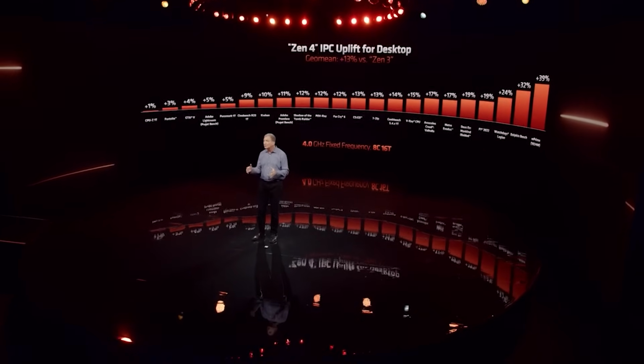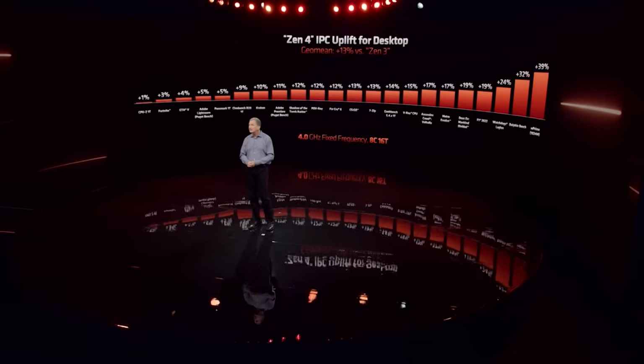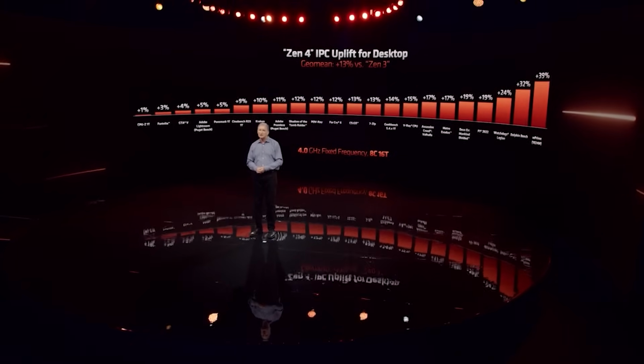And that's not to say that I'm not confident in the sources. It's just that these numbers are so ridiculously high. They are absolutely absurd. And you know what? If they are true, it's going to be super intriguing to see what happens in terms of pricing, from AMD themselves, of course, but also Intel.